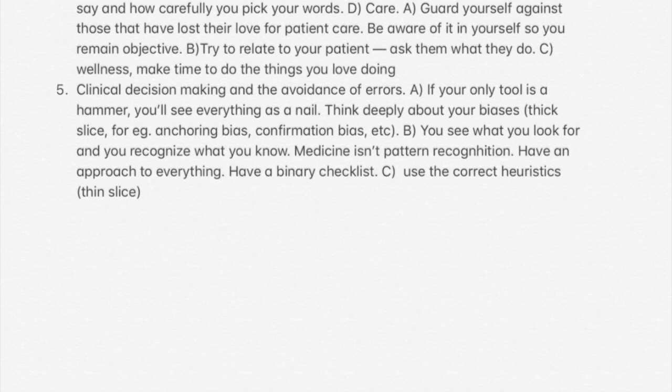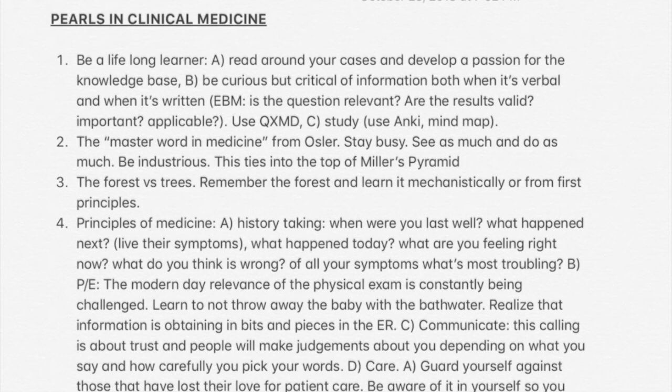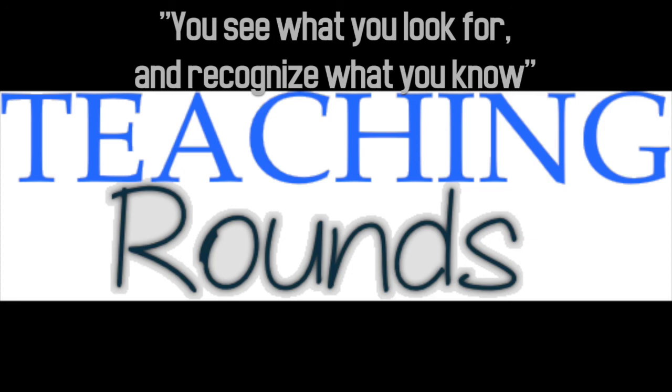And then the last important pearl is the use of heuristics and using the correct heuristics. This is something that's been called thin slicing. And you have to know when to thick slice and when to thin slice. I think this gives you a good overview of some of the pearls in clinical medicine. And again, I thank you. And remember, you see what you look for and you recognize what you know.